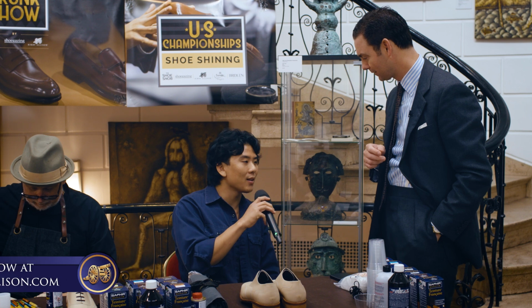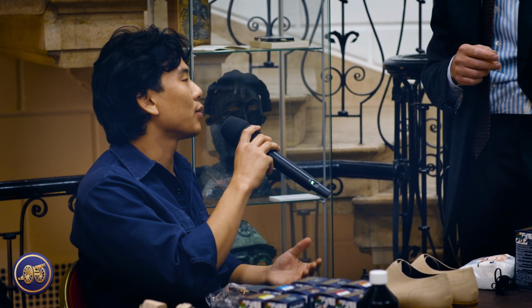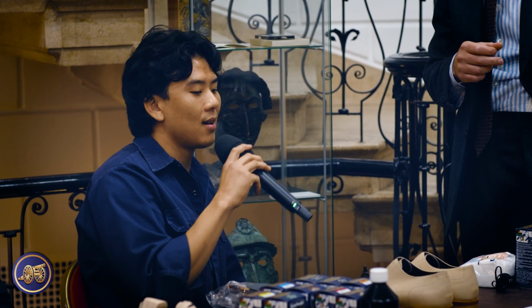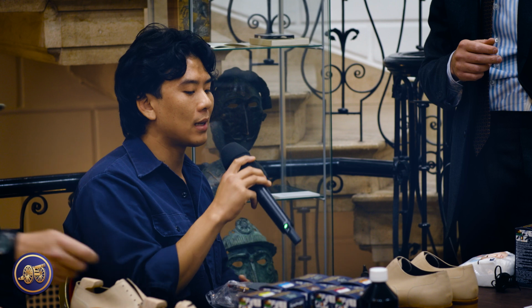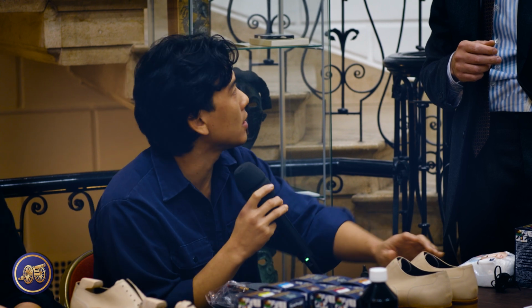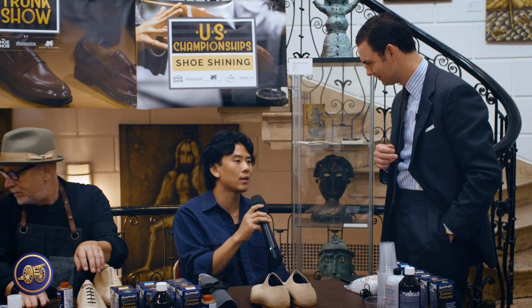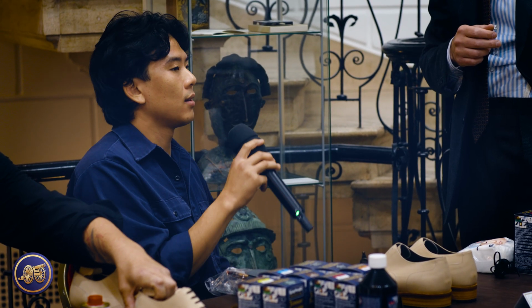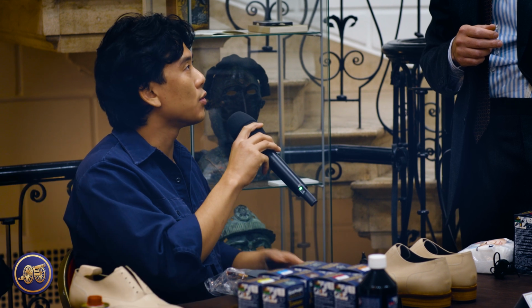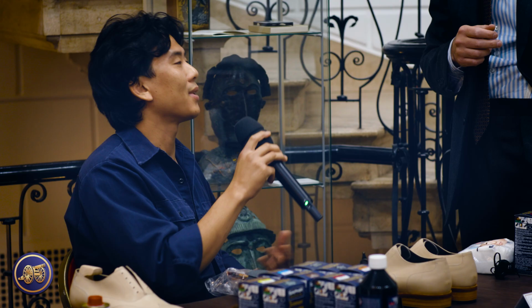So usually my clients want something specific to match their suits or their bags or belts. So in that case, I just replicate the color they want. But what I like is to create new patina. For example, with Justin Fitzpatrick, every month we do a GMTO line. So now with the GMTO line, we can just create new colors, new patina, new color combinations. So that's what I like to do.